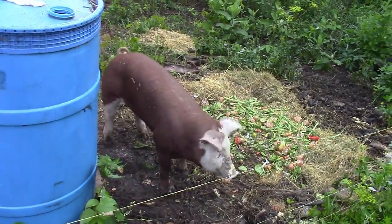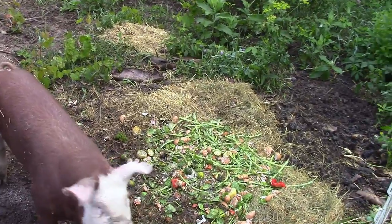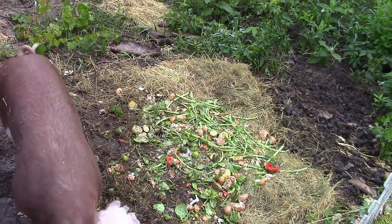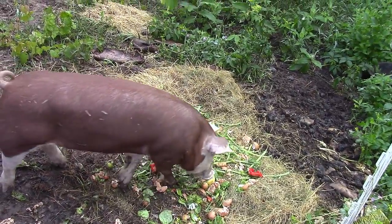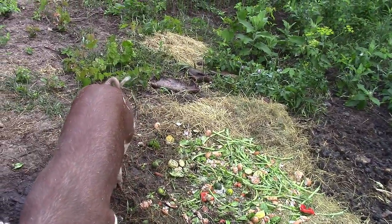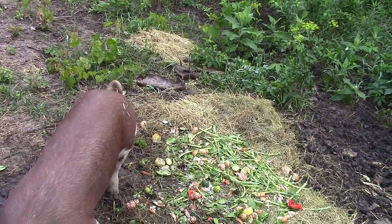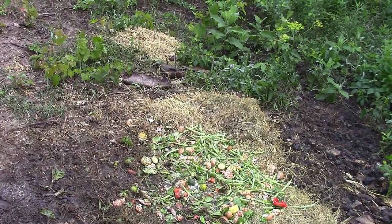But you can see here they've got a big pile of produce, some celery. Doesn't seem like they really like celery, but a lot of eggshells, and they usually just chow down on just about everything. But they do pick through it. They don't eat a lot of citrus, so oranges, lemons, limes, and they don't eat any onions.